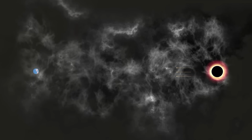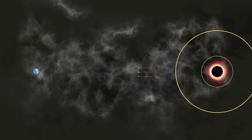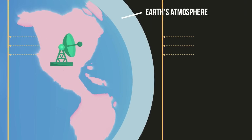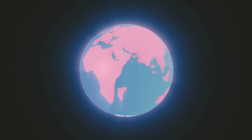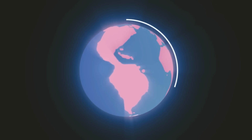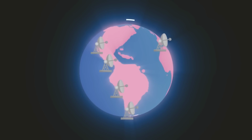Thanks to the Event Horizon Telescope, we're learning a tremendous amount about the supermassive black hole at the heart of the Milky Way and the one at the heart of M87. And just to know that we're seeing effectively the event horizon around a black hole is kind of mind-boggling. And it took a telescope the size of planet Earth to do this.